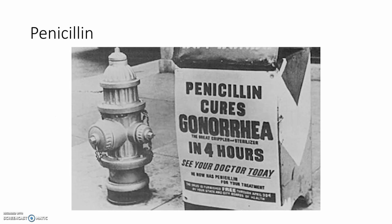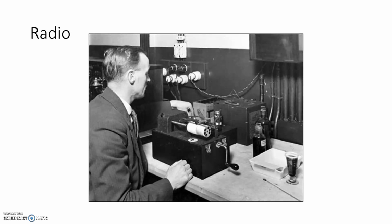And here's a picture of penicillin. This is when penicillin was all the rage and everybody wanted to get their hands on it. And these were some of the outrageous claims that penicillin was able to cure. And here's actually a few pictures of the first radio ever created. And here sitting with the radio is its inventor.